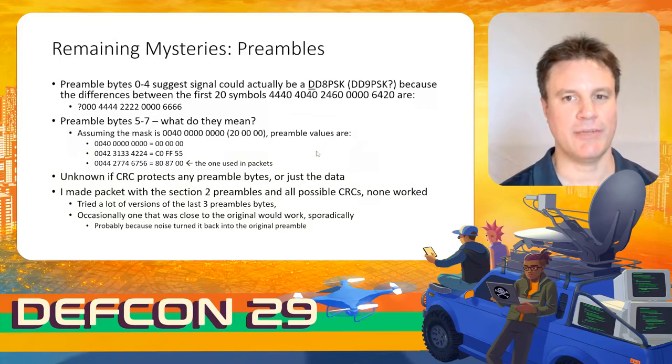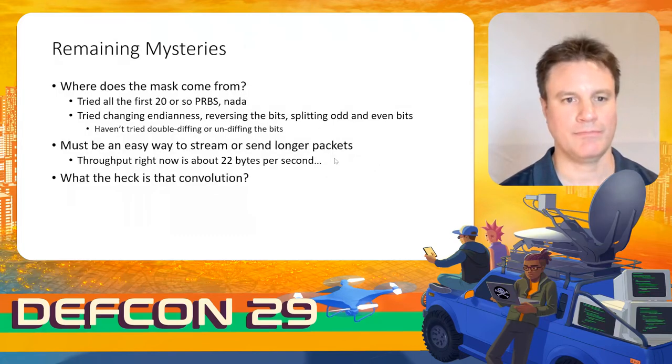Was never quite sure if it was truly a differential signal or a double differential signal, because the preamble suggested it might be double. Never quite figured out what the rest of the preamble meant, not sure if the CRC protects it. Tried poking at it a lot, didn't help. And where the heck does that mask come from? I spent a while working on that, trying to figure out its source. Couldn't figure that out.